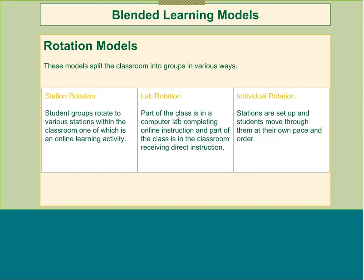Station rotation is where you split the class into stations, and they have various things to do at each one. The instructor is doing small group lecture or instruction in one station. The other station could be online learning, where they're all on a computer doing an activity. Another station could be some collaborative activity or a makerspace where they're building something. You can have as many or few stations as you need, and the idea would be students would rotate through during class time.